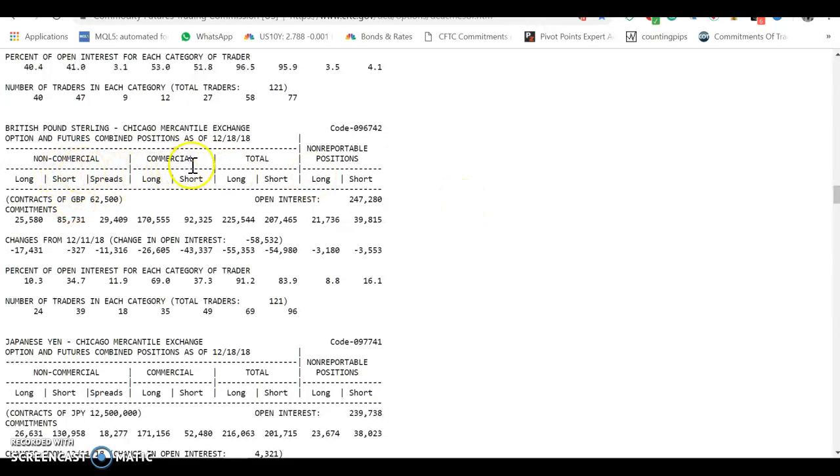You can tell like non-commercials, commercials, and non-reportable positions. And I'm not even going to tell you who they are. But these three are very important. And there are inverse relationships that work every time. There are direct correlations that work every time. And there are various things you can do with it, like, okay, I'll give you one, is look at change. This is the British pound. Look at the changes in longs, and look at the changes in shorts. Okay? That should be able to tell you something.